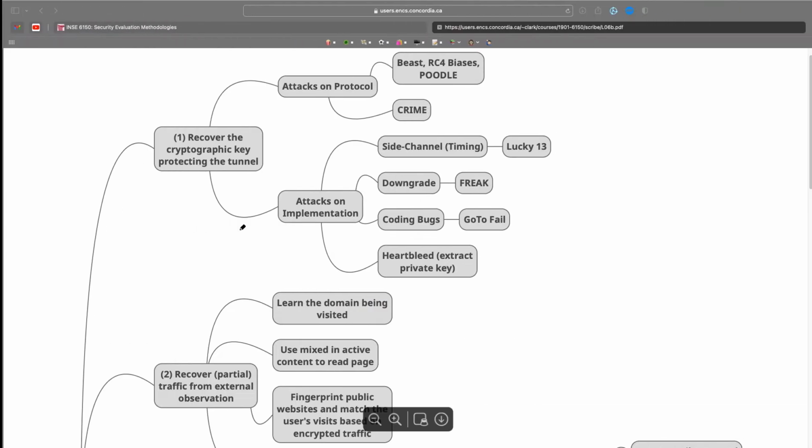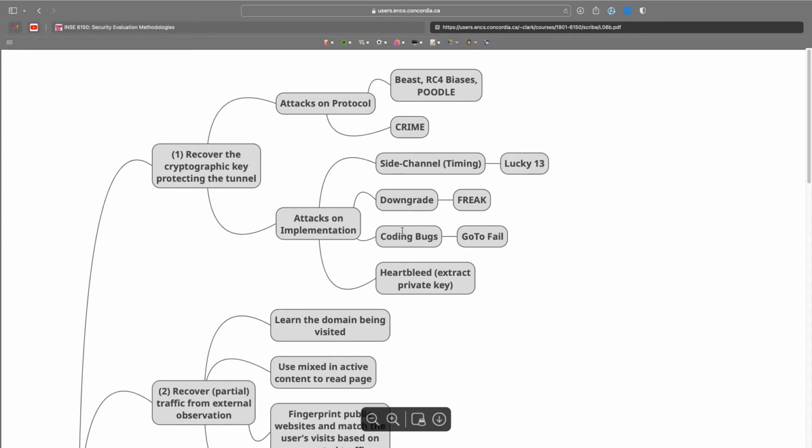Okay, so if we go back to our tree, this isn't a mistake. GoToFail actually is somewhere else in the tree. I'm going to get rid of it. But you can see there's attacks on the protocol or on the implementation. So Beast, RC4 biases, Poodle, Crime, they're attacking how SSL is done. And then you can attack the implementation. So Lucky 13 is kind of a combination. It both attacks the protocol, and it also uses timing as a side channel. There were downgrade attacks like Freak, and then there's Heartbleed to extract the private key.